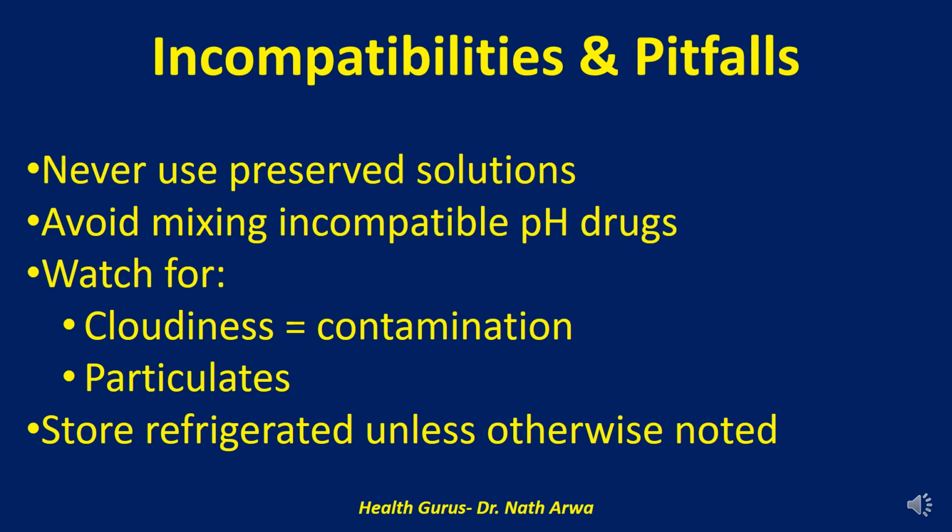Intrathecal compounding is precision pharmacy. Small oversights can lead to devastating outcomes. Treat every preparation with the same caution as neurosurgery, because in many ways, that's exactly what it is.